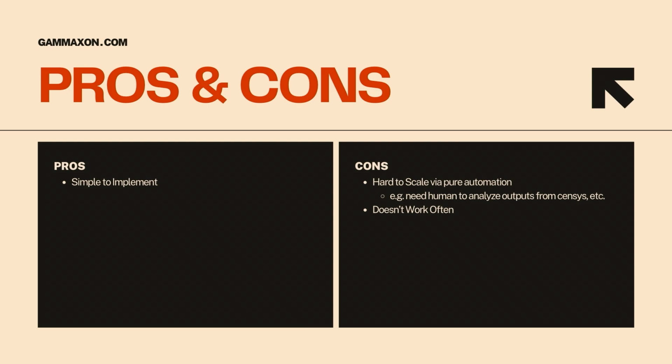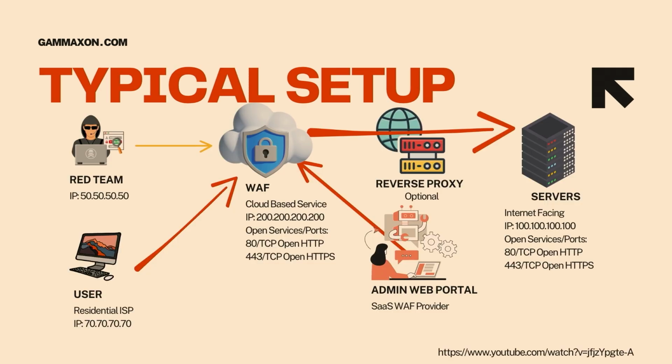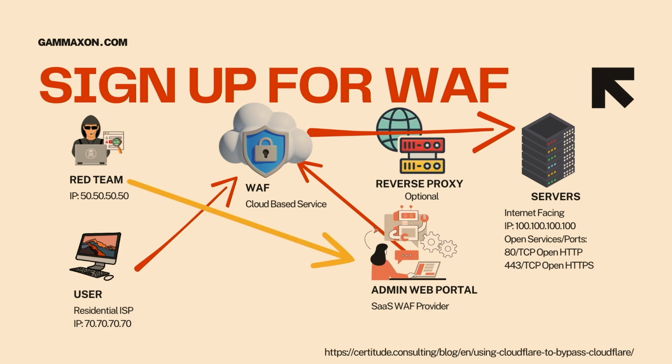It's simple to implement. If you can go to Censys and do some searches, you can do it. But this is going to be hard to scale across a massive enterprise and, from my experience, doesn't work very often. There's a slightly updated technique, right? So we'll just take the same setup. And there's a blog post on this if you want to read up on it more.